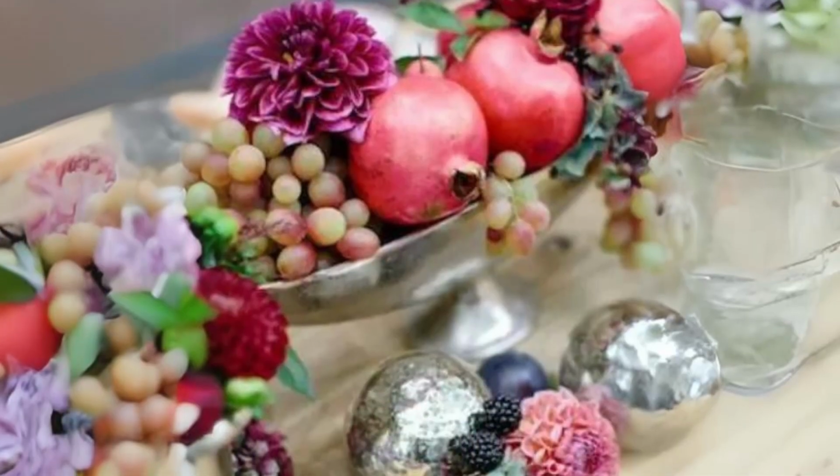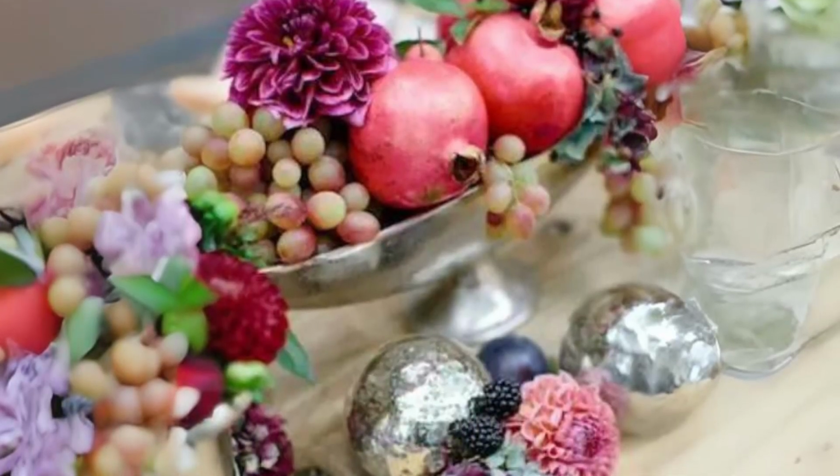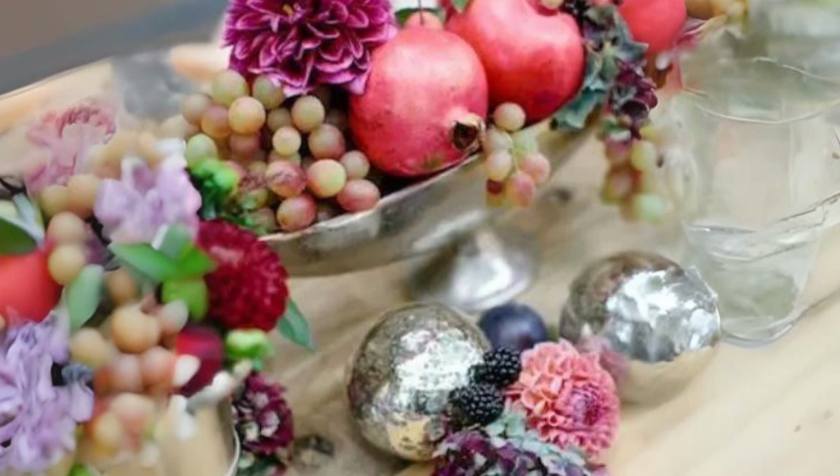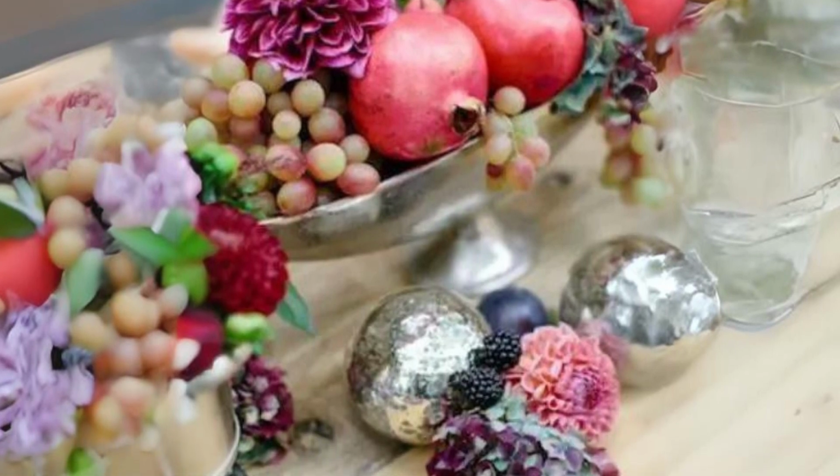Grapes and pomegranates arrangement. Combine grapes with bold blooms and pomegranates for a stunning and colorful fall centerpiece that's perfect for a festive gathering.